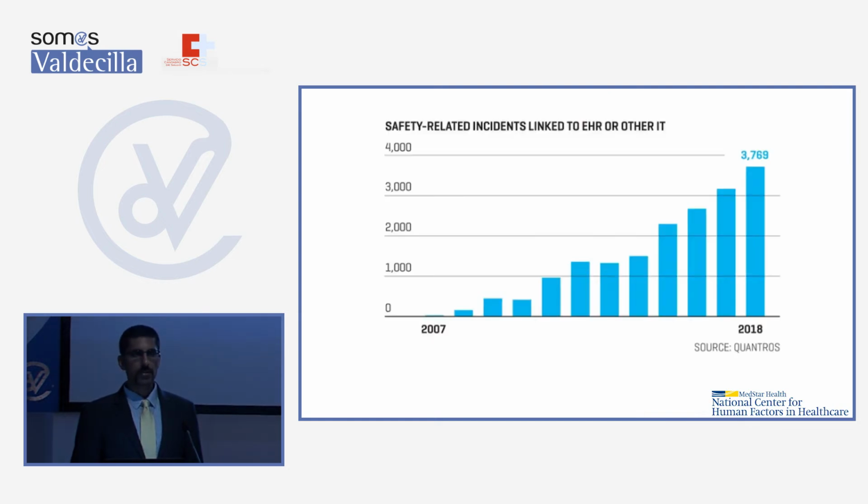And this is the trend or the pattern that we're seeing when we look at adverse event reports or safety reports. Remember, in 2009, 2010 is when $40 billion were invested. Now that 99% of providers are using an electronic health record, we're seeing a big increase in the number of safety events related directly to the technology.